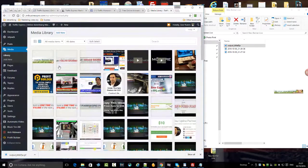Now, this drag and drop feature depends on your host, and whether they allow you to do that. Some hosts don't allow it, and they limit the size of the image that you can upload. So be aware of that. If it doesn't work, it's because your host doesn't have the same features as the one we use here.